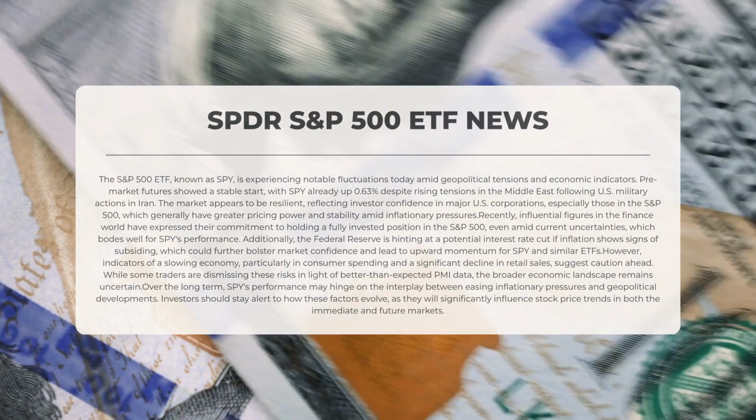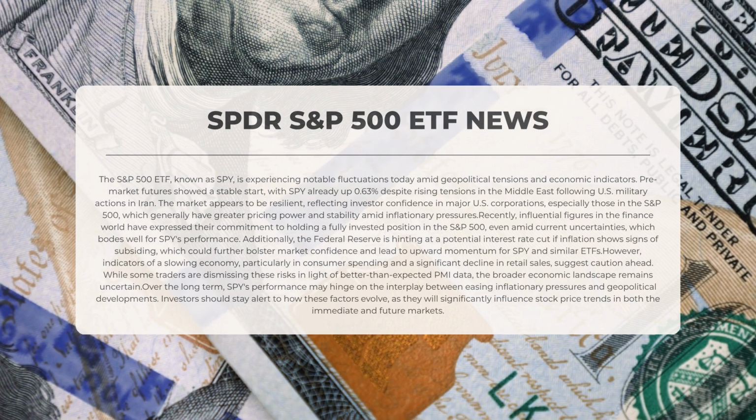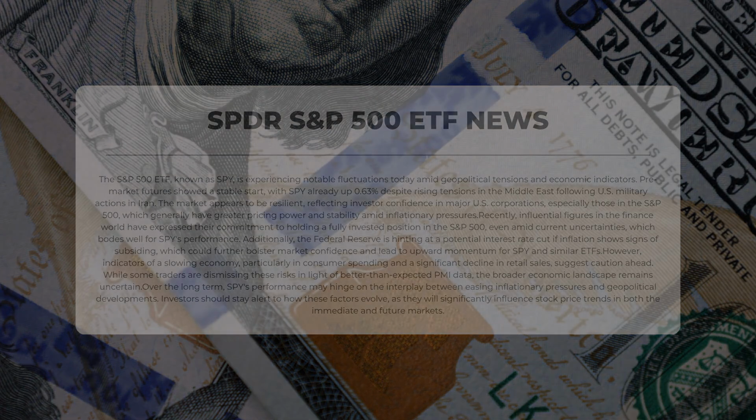However, indicators of a slowing economy, particularly in consumer spending, and a significant decline in retail sales suggest caution ahead. While some traders are dismissing these risks in light of better-than-expected PMI data, the broader economic landscape remains uncertain. Over the long term, SPY's performance may hinge on the interplay between easing inflationary pressures and geopolitical developments. Investors should stay alert to how these factors evolve, as they will significantly influence stock price trends in both the immediate and future markets.